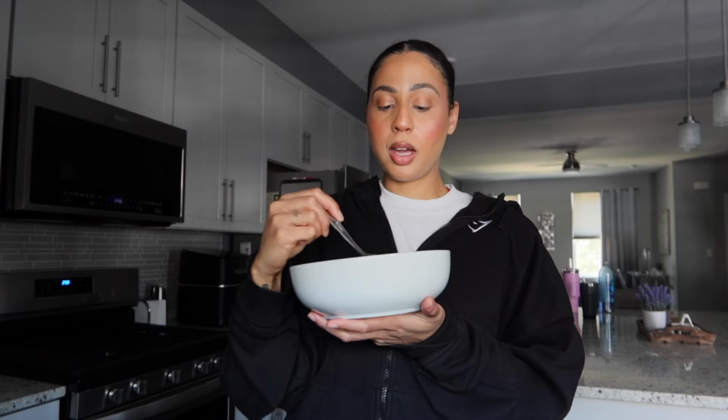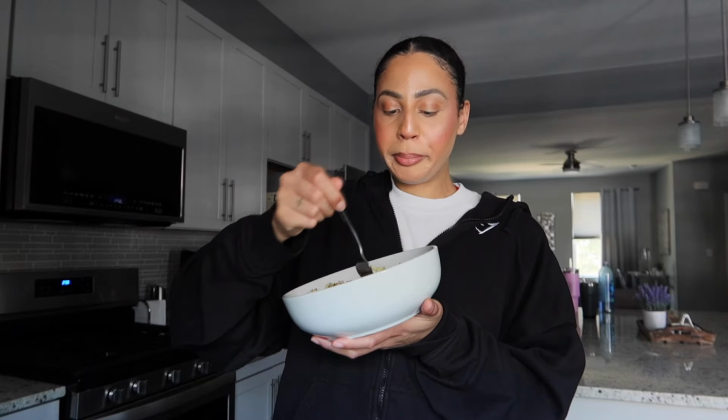Definitely try a meal prep, guys. That's my biggest tip for you. And find little ways to sneak in some extra protein if you're slacking. I feel like protein, honestly, is the hardest part when you're trying to build muscle. Even if you're trying to lose weight, you still want to eat a lot of protein.